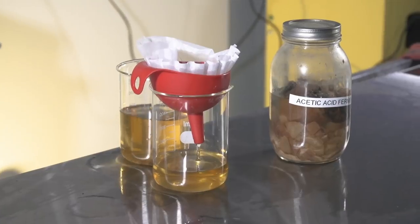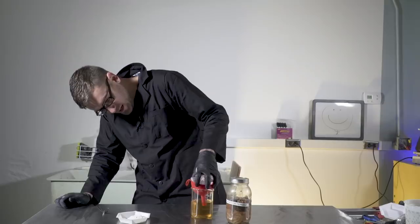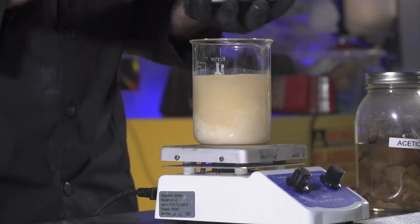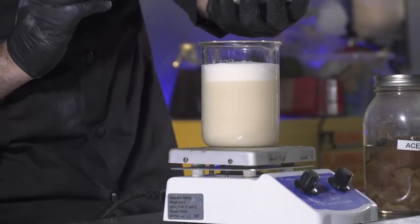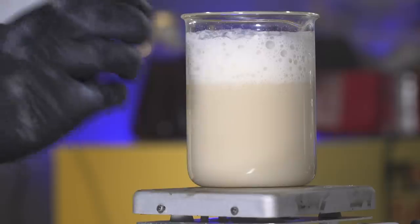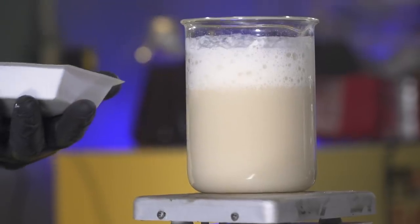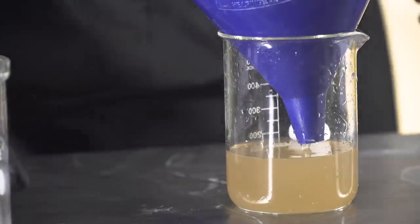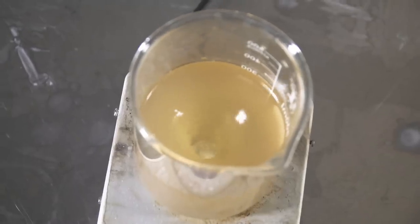Fermenting some acetic acid, I poured some out and am straining it here, and I have calcium carbonate made from calcite ground up, and I'm gonna react the two. The byproduct of it is carbon dioxide. That means it's reacting. The calcium acetate will dissolve in the water while any excess calcium carbonate will precipitate out. So I'll filter that out next and then evaporate it to form calcium acetate.